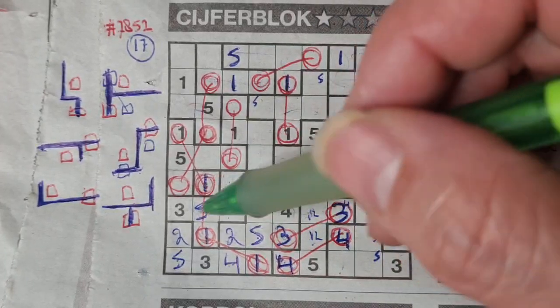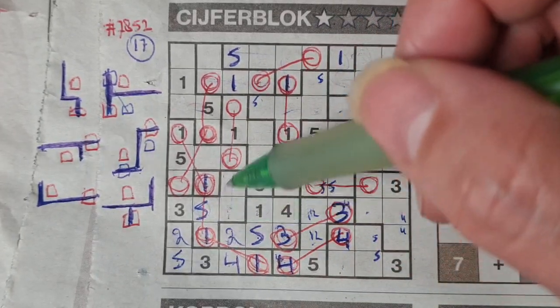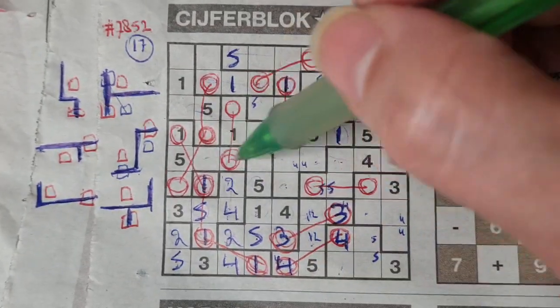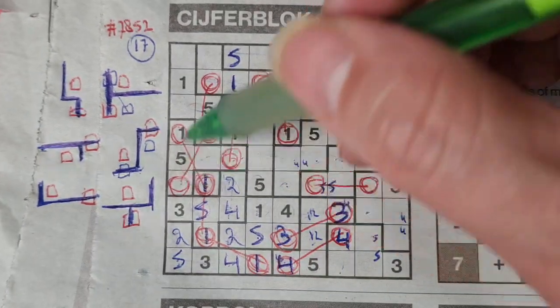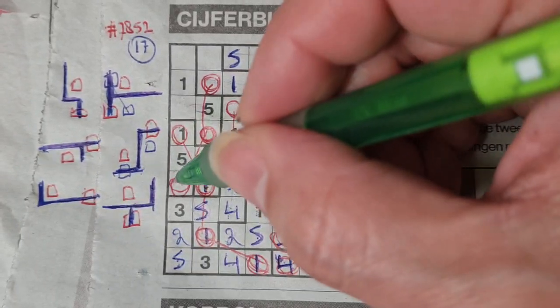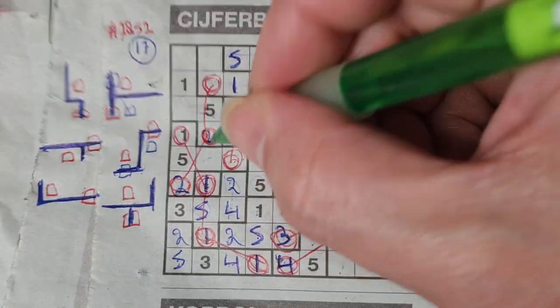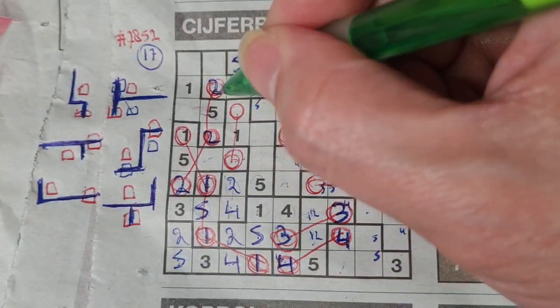2 numbers left in this area for numbers 2 and 4. We have a 2 there, no 2 there. 2 should be in the 4 goes there. These 2 boxes can be 2. So 1 box left for the 2 in this T-shaped area should be there. Is connected with that box, should be also 2. Is also connected with that box, should be also a 2.